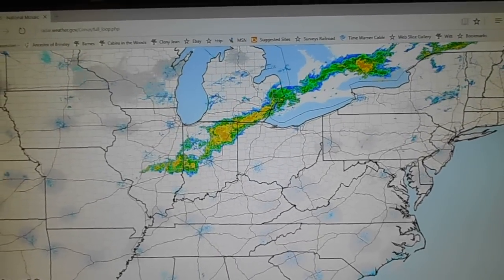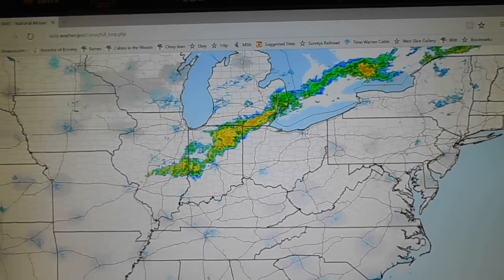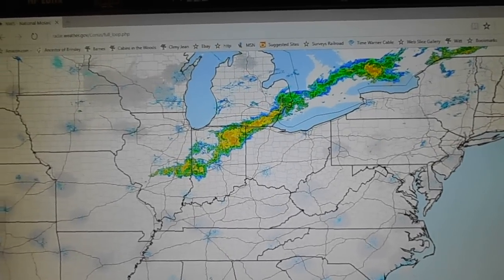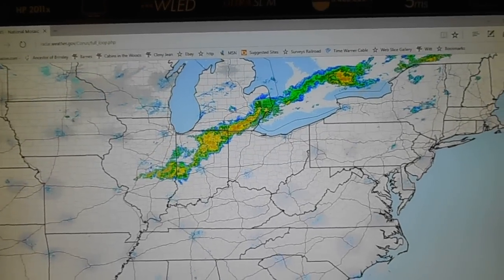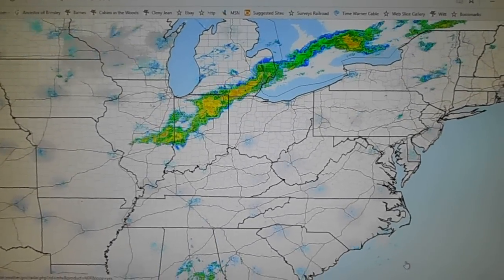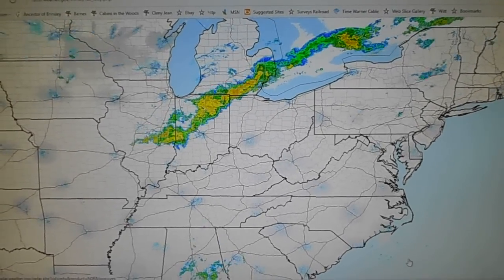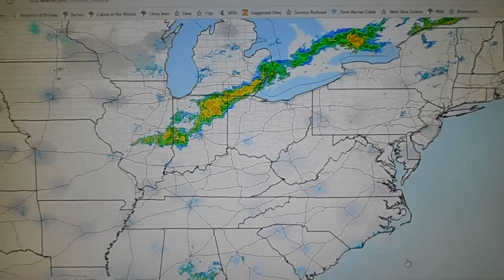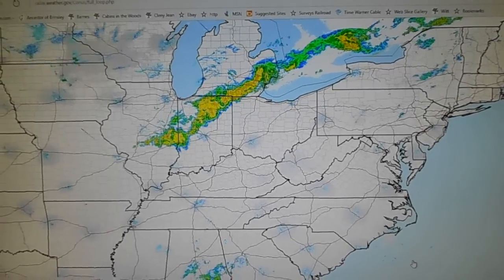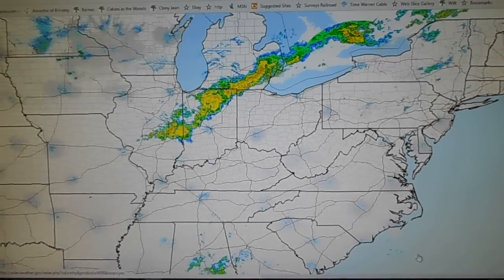I can't tell if that's going farther north and going to miss us, or if it'll get the Indian, make a turn south. Yeah, we'll see what happens. So, we'll see what the day brings, and I'll put another update when I get in the field. So hang on, guys. We'll be right back.